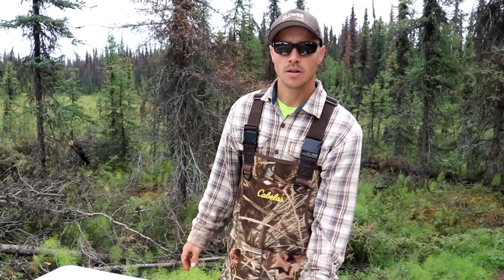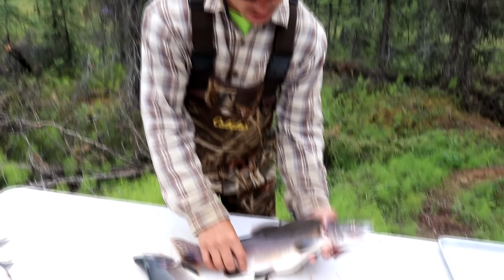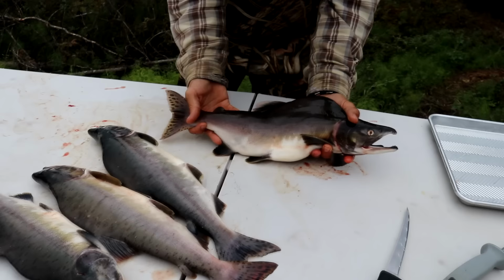Okay, now that we're back at the cabin, we are gonna get these fish filleted. And these fish are also known as humpies because the males, when they start to spawn, they get this big hump on their back. And that's in comparison to what a female looks like.